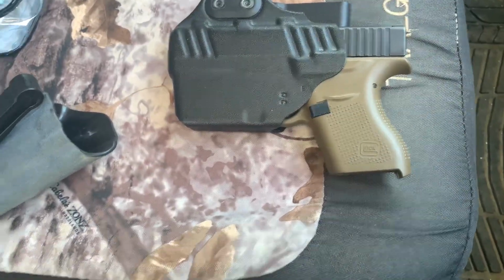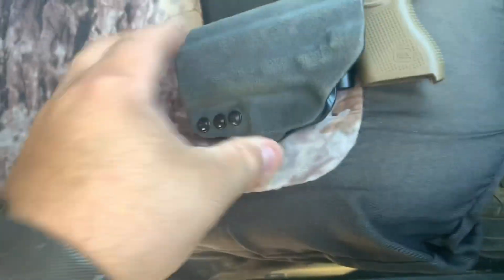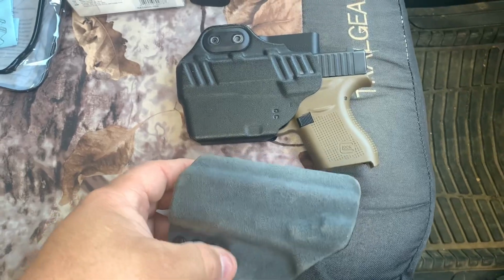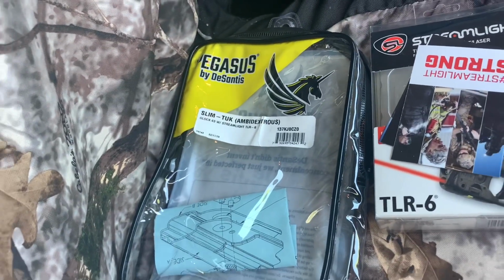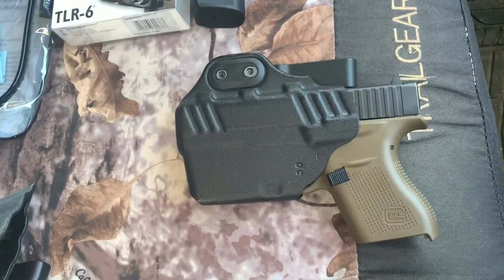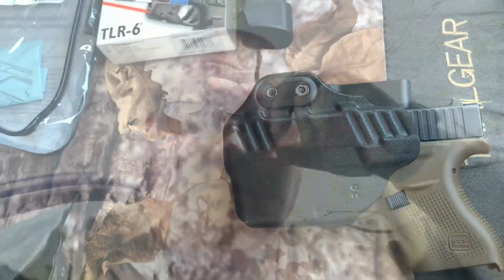However, it doesn't have room when I added the light. So then I had to go to a DeSantis. I didn't have to, I chose to. This one here, which looks fairly similar to that Haley holster, but it has a spot in it for the light and the laser. And I'll show you. So there it is. And without the light, they're very similar, just a little bit open. And I could probably order one of these, but I got this one, and there is the exact holster when I got the TRL-6, and I've been really pleased.